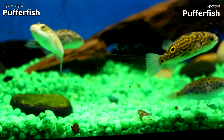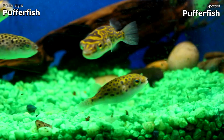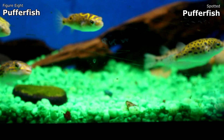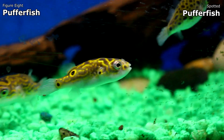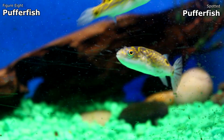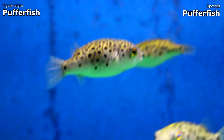Leopard puffers came in this week, and figure 8 puffers. Everybody always calls asking about puffer fish. These are best for a brackish tank, but you can set up a fairly small tank for them and have a freshwater puffer fish. They're cute as they can be, and they're also as mean as they can be, so they do not need to be housed with anything else. But this would make a pretty little display in a little Christmas Fluval tank that you can sit on your desktop and have something really cool to look at.